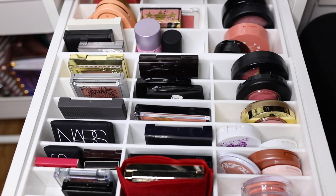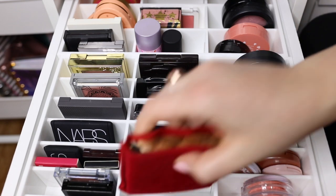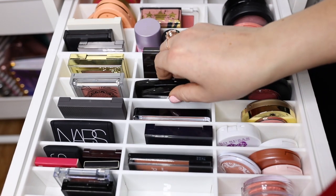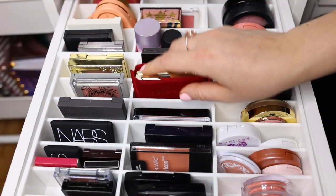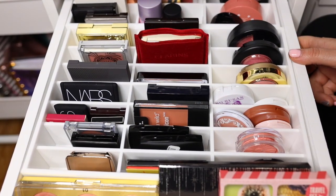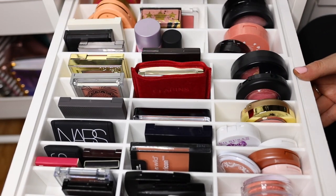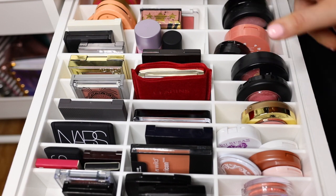Right, guys, we did it. Everything fits so nicely. I mean, actually, I'm gonna switch these because this is a little taller. We're gonna put it right here. Okay, now it's a little better. So everything fits so nicely in here. I'm very happy with the way it ended up.